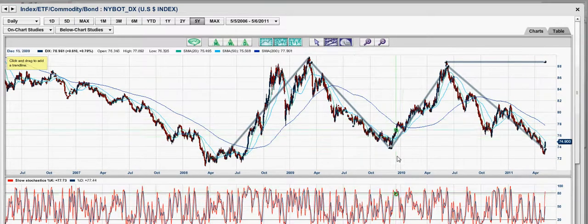Sizable move upwards, right? So again, after quantitative easing 1 ended, this is the result of it. Huge rally in the dollar. Quantitative easing 2, huge downwards trend in the dollar. Now we're probably going to get a huge upwards trend. The point here, guys, is this.